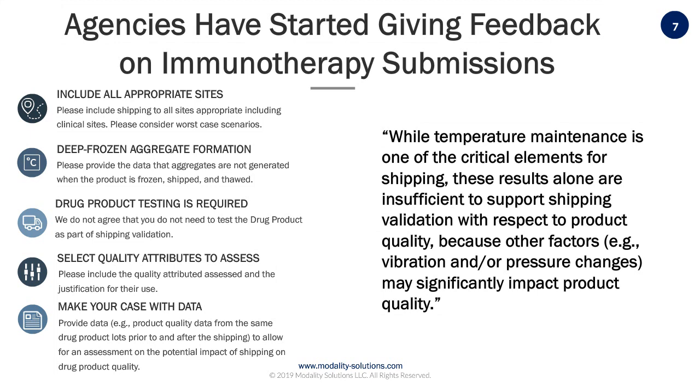So there's been some feedback that you have to do drug product testing after the end of your simulation, just to confirm that the product is still within specification. And there have been a lot of questions on how you select those quality attributes to assess when you're doing your drug product testing, and you need the justification for that.